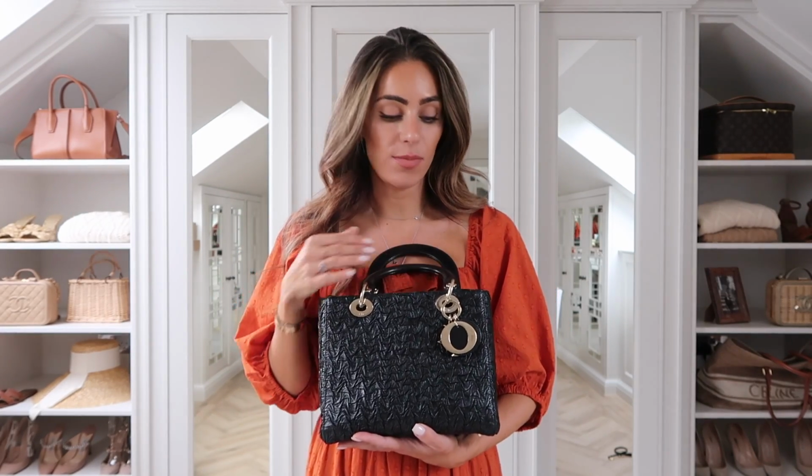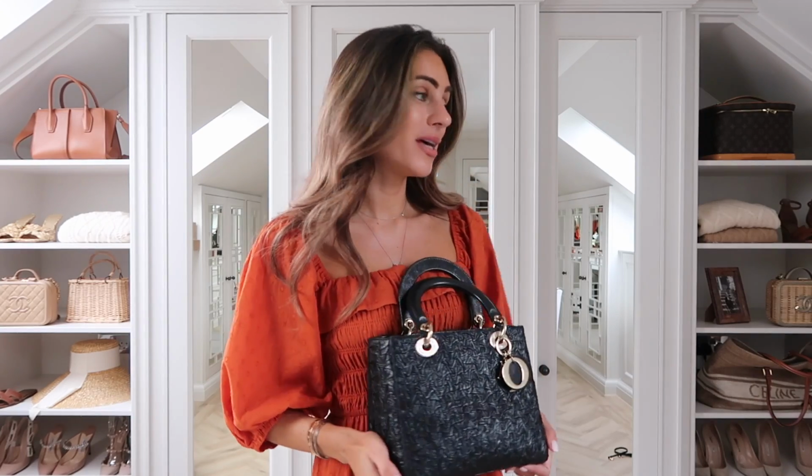I bought this in Harrods, and it was just one of those, I just love the special editions of them. But now that I have my Hermes and also my Chanel, I just don't necessarily get the wear out of this piece as much. And so I think that this would be much better suited to a new home. I don't need it, and I think that it's in such great condition, it will make someone else very, very happy. So that is going.